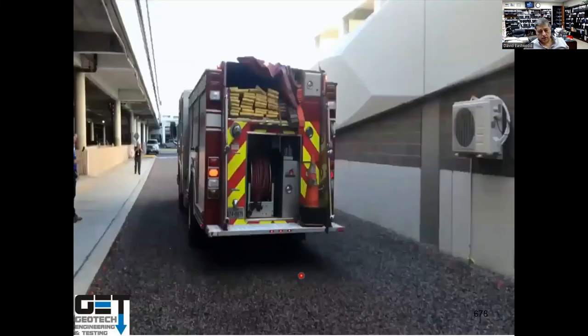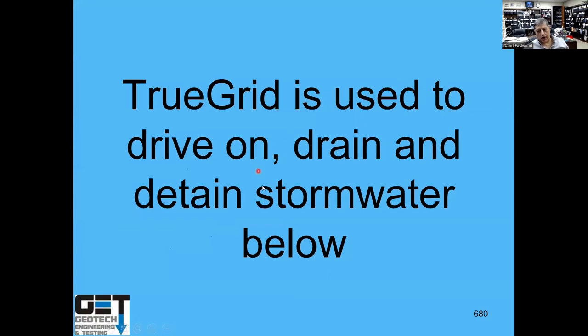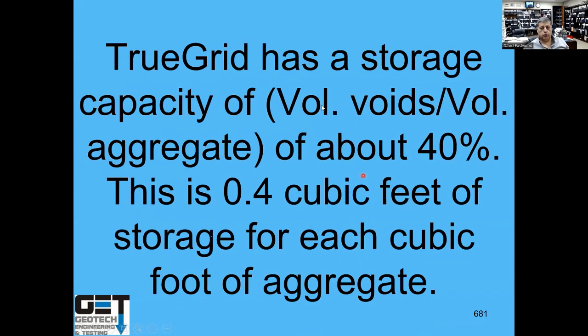Buses, and you can have fire lanes. We do a lot of fire lanes with TruGrid. Sugar is used to drive on, drain, and detain storm water below it. Sugar has a storage capacity of about 40%. This is 0.4 cubic feet of storage for each cubic foot of the aggregate.